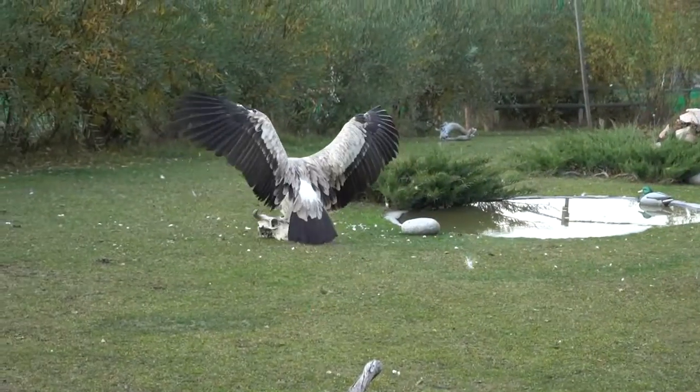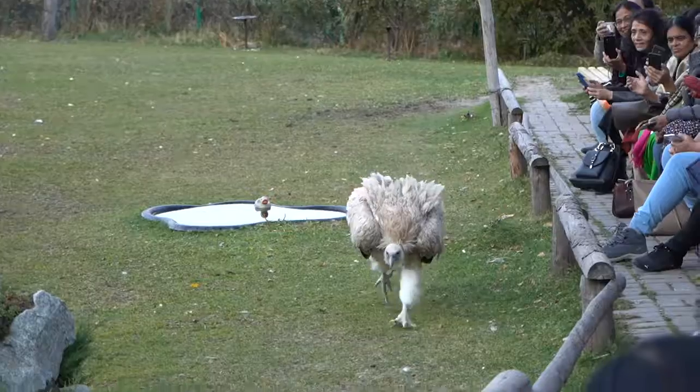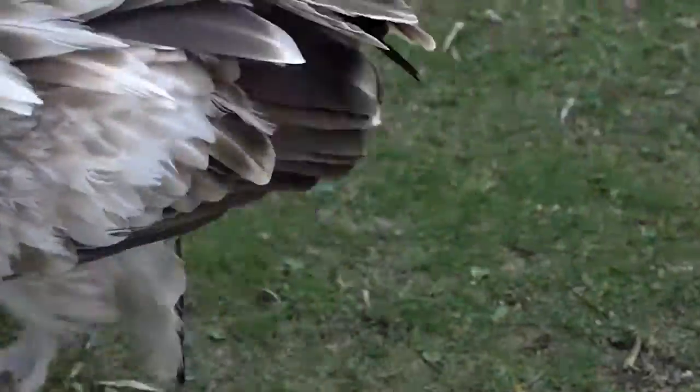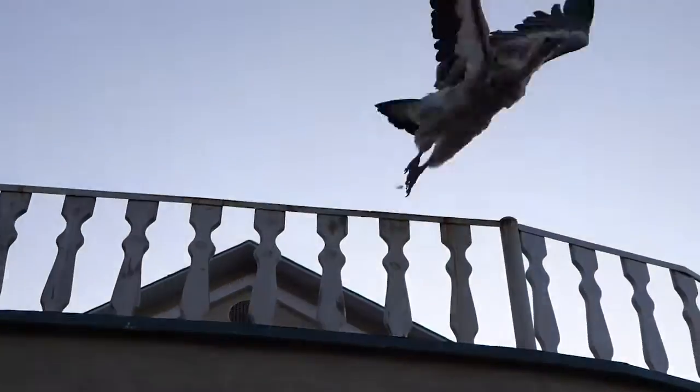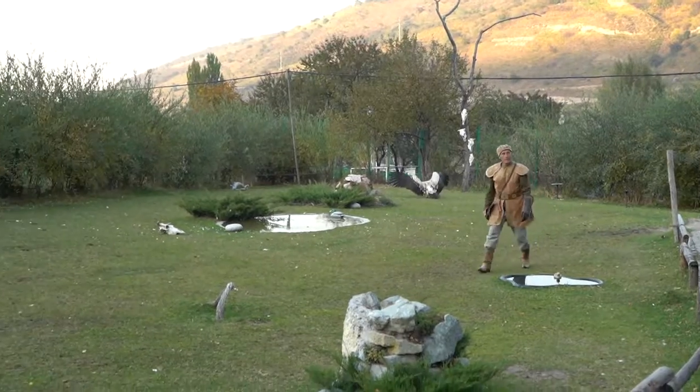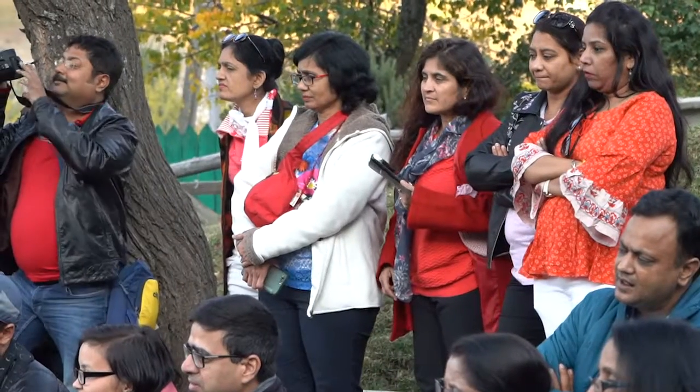The routine includes 7 kinds of birds of prey, which show different ways of hunting under the guidance of an experienced ornithologist. At the same time, an audience receives information about the history of Kazakh national hunting, the way of life of birds, and methods of their learning.